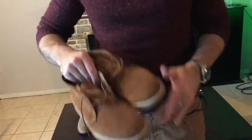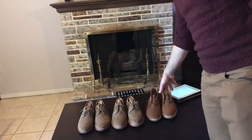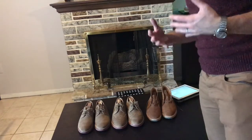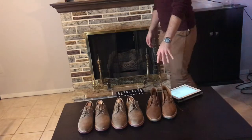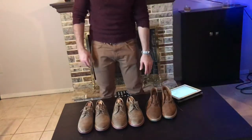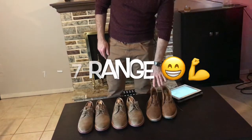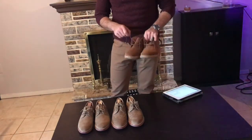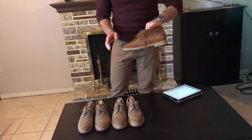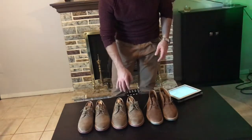Not to say that they can't be dressed up some more. These could definitely be dressed up with a jacket, a button up, a pocket square. These have such a range. These could go from, I would say, a 1 to a 7 in terms of dressiness. In fact, I think David Beckham has this model in Alden's, and that made some headlines apparently.